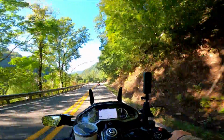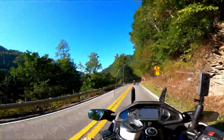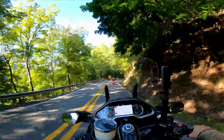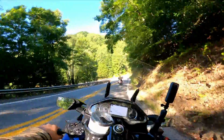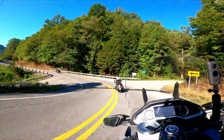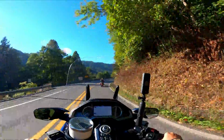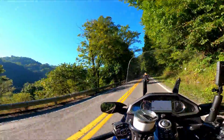It's nice in the fall, too. I've been on this road in the fall when the leaves are down, and you get a little more visibility, I guess, when the leaves are down. You can see through the trees better and stuff. Look at that view out there. Woohoo!